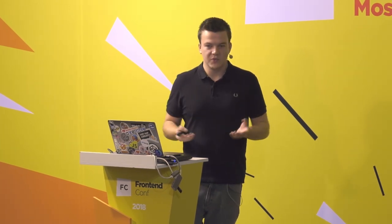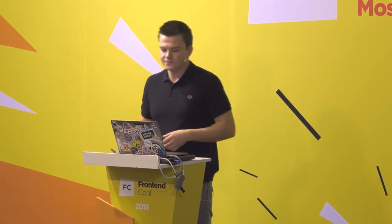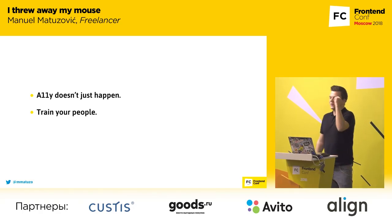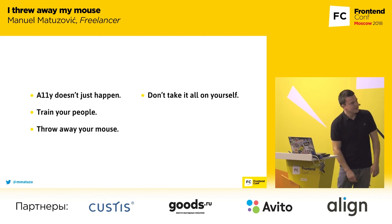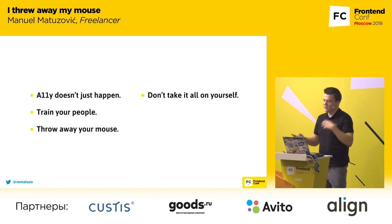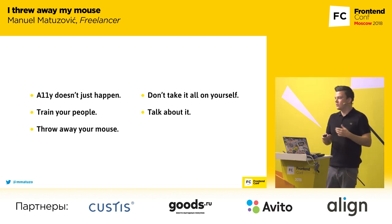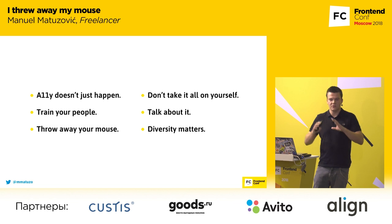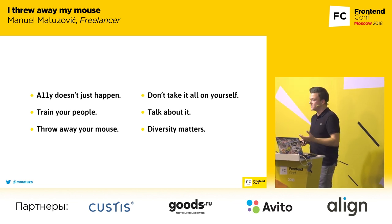And those lessons were: accessibility doesn't just happen. You have to make it happen. You have to do something. Train your people, so share articles and talks with your colleagues. Throw away your mouse, test your sites with a keyboard. And don't take it all on yourself, so get involved with other teams, with design and QA and so on. Talk about it, share what you've learned on Twitter or other social media, and make diversity a priority. So those were her six lessons, and all of them were very interesting and valuable.